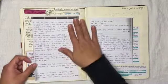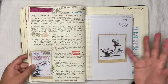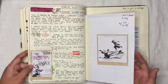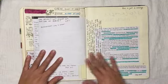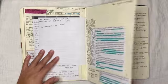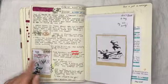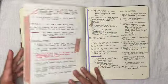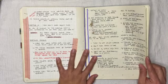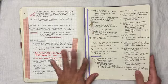This is when I started reading The Poppy War, and I started making my annotations. It took me a long time to read this book, but it was worth it, and I have a lot of annotations. I also have a video talking about this one, because this one is also one of my favorites, so I'll link it down below. Then I read 13 Things Mentally Strong People Don't Do, a self-help book.